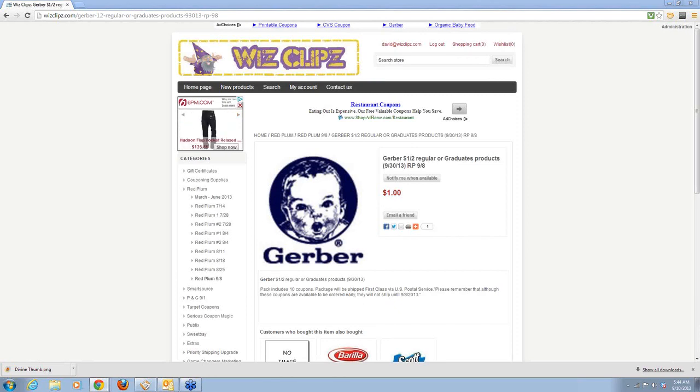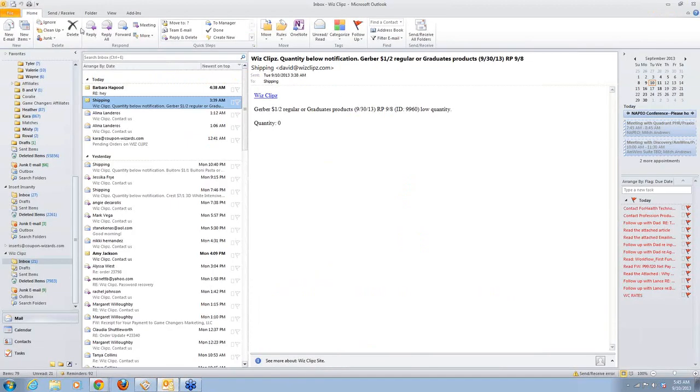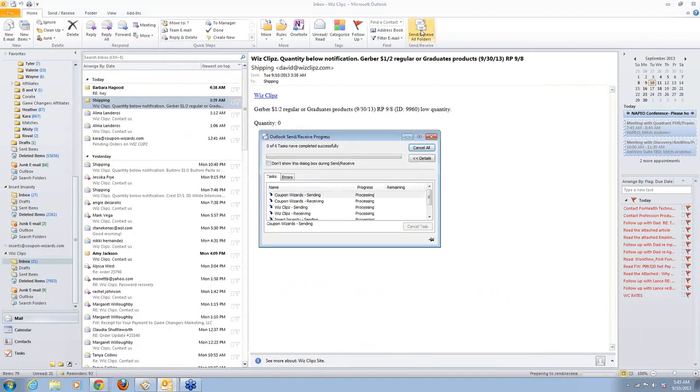So let's see how that works. I'm going to go over on my other screen in my admin function, and I'm going to add Gerber. I'm going to add one 10-pack of Gerber. I don't want to add more than that because I don't have them clipped and ready to go out. And with my luck, there are other people who are on this notification list. They're going to grab them up as quick as I add them. So I want to make sure I'm very judicious in how I do this. So I'm going to go ahead and add it. I am going to send receive.